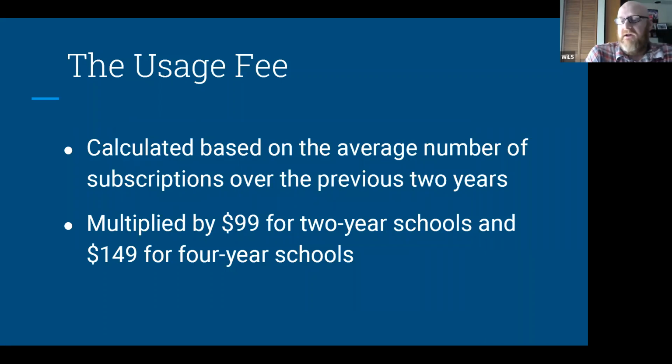The second component of the annual fee is the usage fee. So this is calculated by taking an average of the number of transactions over the previous 2 years that a library has had with WiLS. So then we multiply that number of subscriptions or transactions by $99 for 2-year colleges or $149 for 4-year schools.